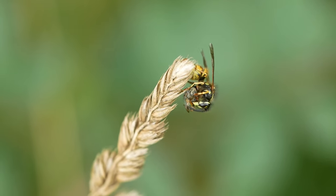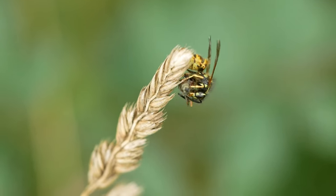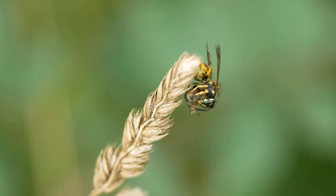Stored food is sometimes stolen by wasps in a bold raid. I watched this wasp pluck a fly out of the silk. Now it's chewing it, ready to take back to the nest and feed to the larvae.